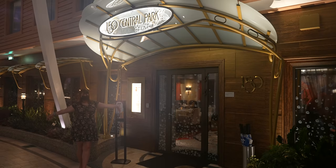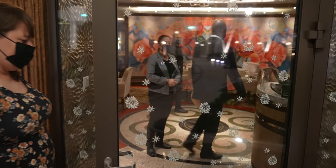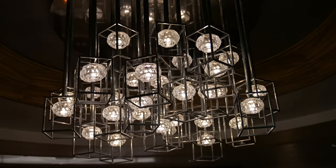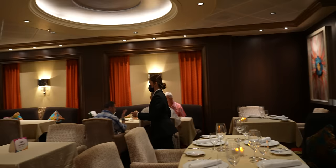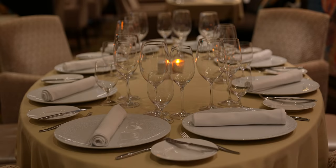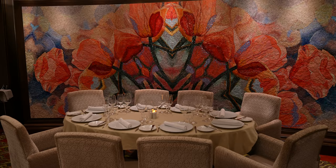150 Central Park is kind of like a gourmet, expensive restaurant. And to me, the decor kind of reminds me of the Wynn Casino, where it's upscale and ritzy, but it almost also feels like my grandma. Do you know what I mean? It's kind of grandpa or grandma in taste and style, but it's elegant and simple in the colors and fabrics chosen, but also ritzy. I don't feel at home here. Yeah. I feel like I don't want to break anything.